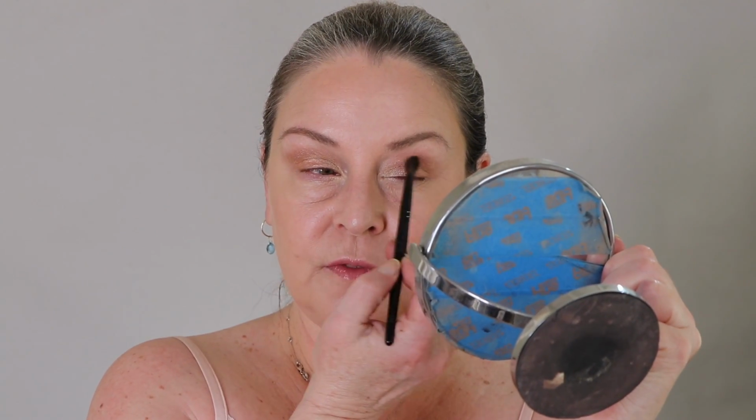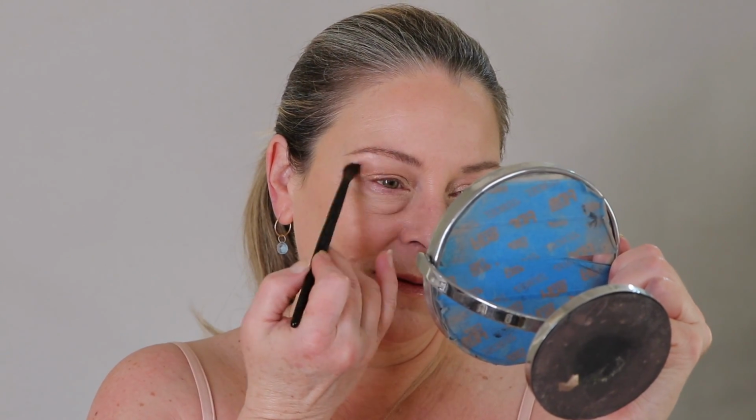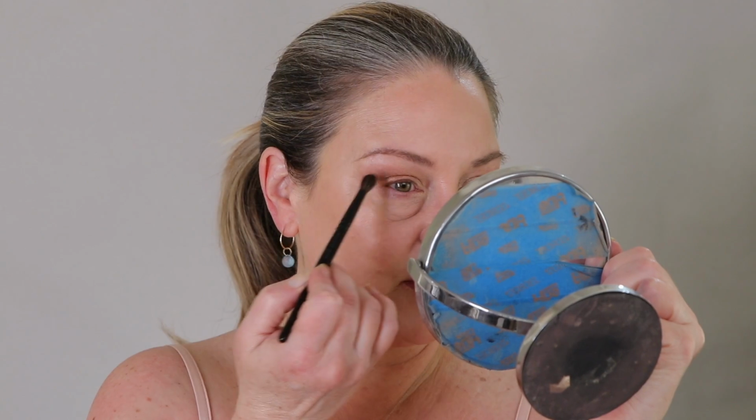You know that expression, fool me once, shame on you, fool me twice, shame on me? That's kind of how I feel about Melt. I bought a couple of their palettes. I was deeply unimpressed. Very difficult to work with, horrible on crepey eyes. But such a pretty palette. There's a part of me that kind of wants to do it.